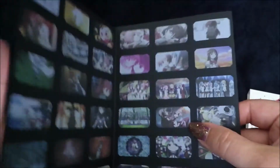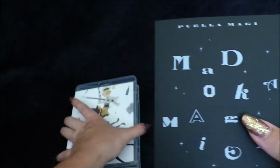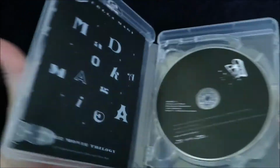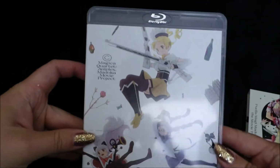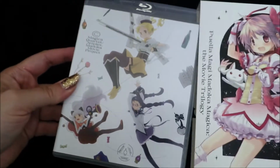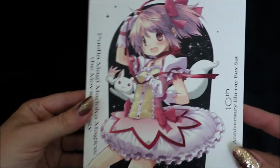So really simple, very classy looking, just a flat black matte to kind of match with the theme. Personally, I like my limited edition sets to have a bit more color, but you can't deny how good this clean slate set looks. I mean, they just look fantastic. So that was kind of a big purchase for me. I was really excited to get this one. I just really like Madoka. It's one of my favorites.